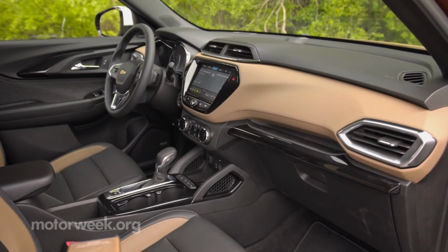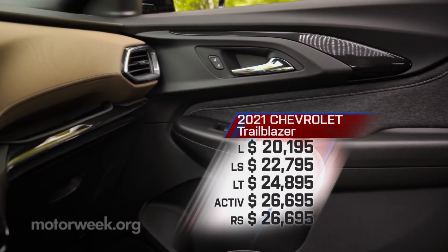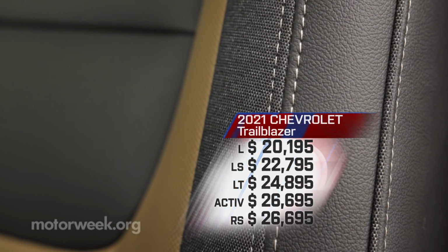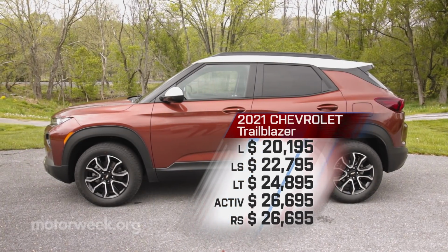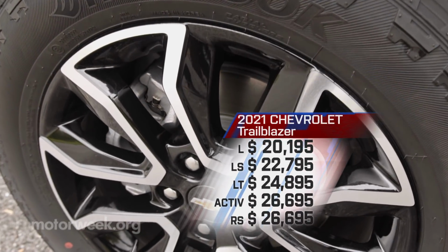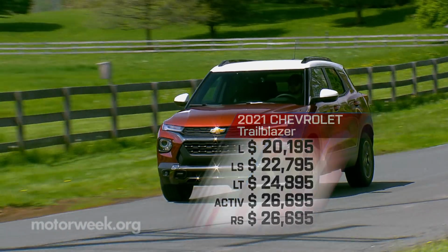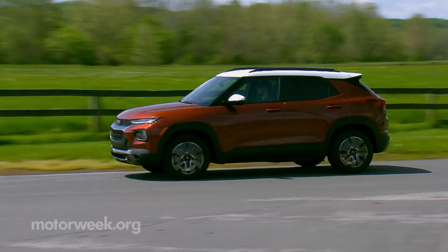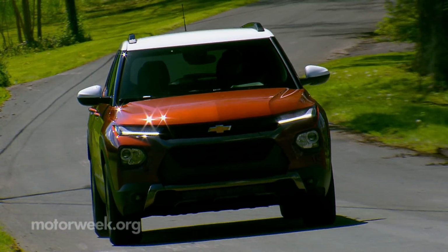The Trailblazer is definitely priced to sell, with an entry-level sticker of just $20,195. That's $2,000 cheaper than a Trax. Active resides at the top of the food chain, along with the sporty RS version at $26,695 for either. Did the Bowtie Brigade really need another little crossover in their lineup?